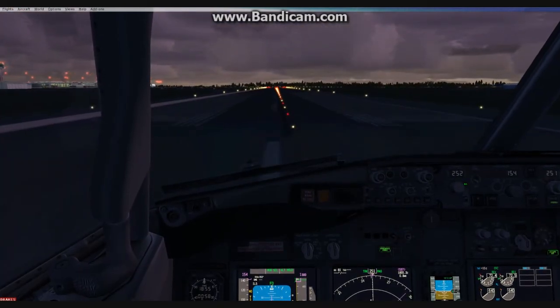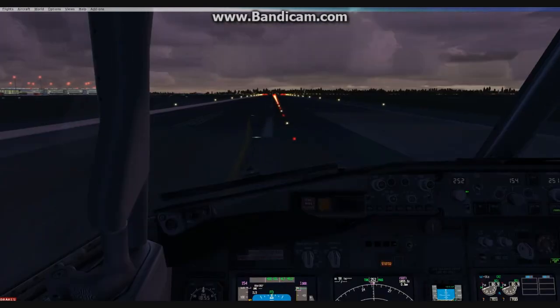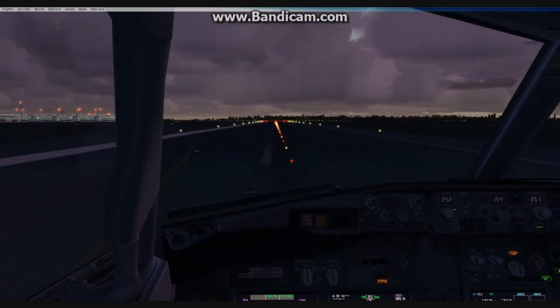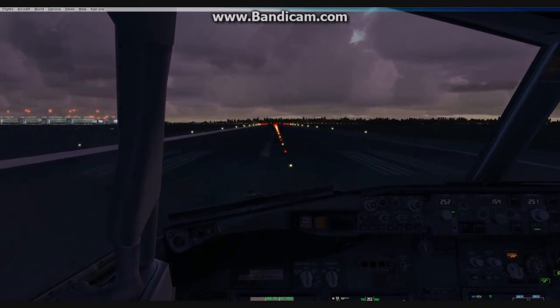And here we go. 60 knots. Manual braking. Check. Pretty good landing.